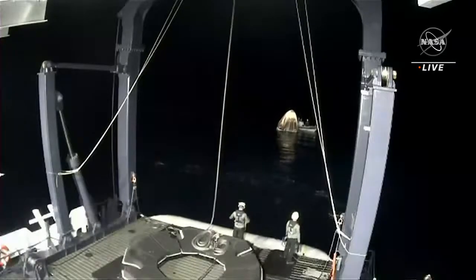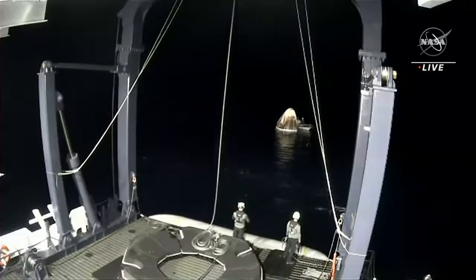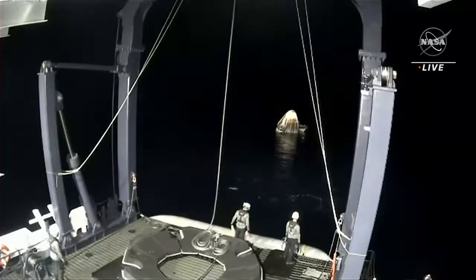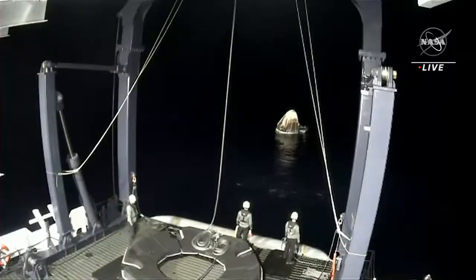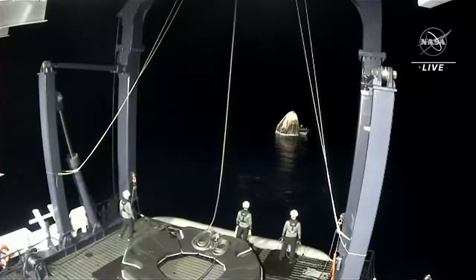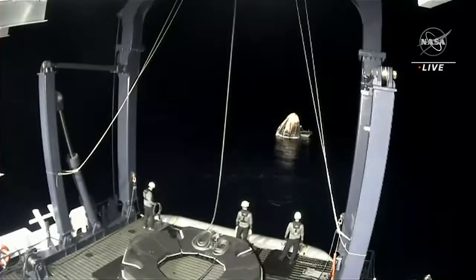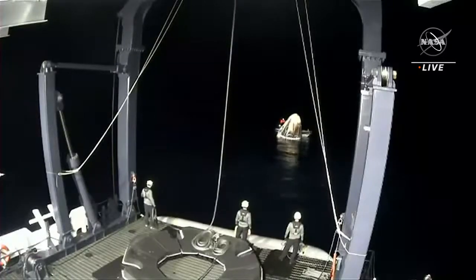Now, it's been 20 minutes since tonight's splashdown, 6:56 GMT, 11:56 PM Pacific time. Mike Hopkins, Victor Glover, Shannon Walker, and Soichi Noguchi are all inside Crew Dragon, and recovery operations proceed nominally. So we are now waiting excitedly for the recovery of our Dragon spacecraft with NASA astronauts Mike Hopkins, Victor Glover, Shannon Walker, and JAXA astronaut Soichi Noguchi inside.